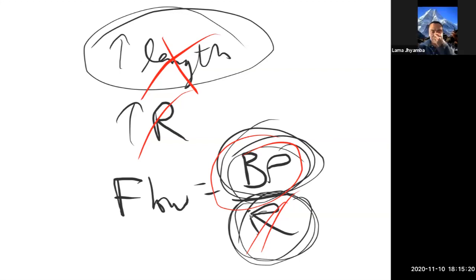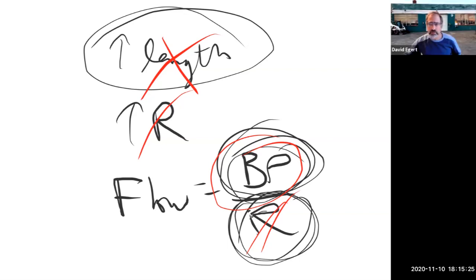Will the pH affect blood pressure as well? Not really. Not in any way that I can think of particularly.